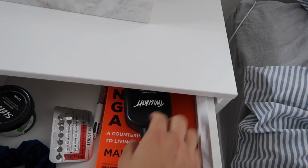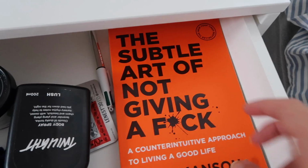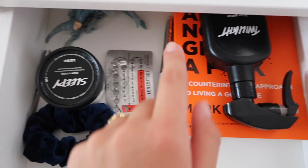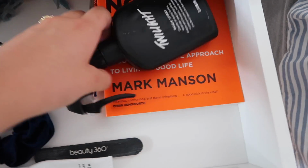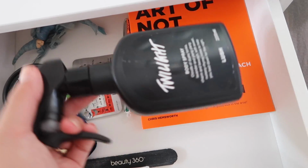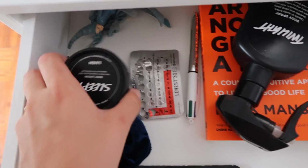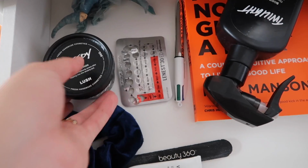I have the book that I'm currently reading, which is The Subtle Art of Not Giving a Fuck. I have a pen if I need to write something, my birth control so I don't forget to take it. Then I've got this Luxe body spray, and I actually spray this on the bed before I go to sleep because it really calms me down. And then I have a lotion with the same scent that I like to put on my hands and around my neck.